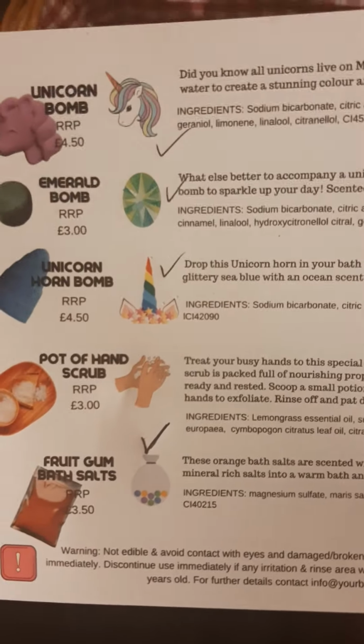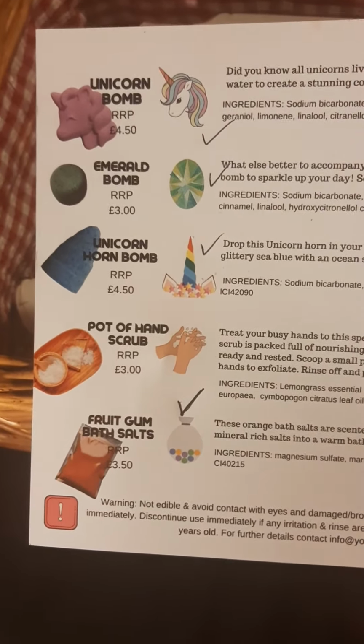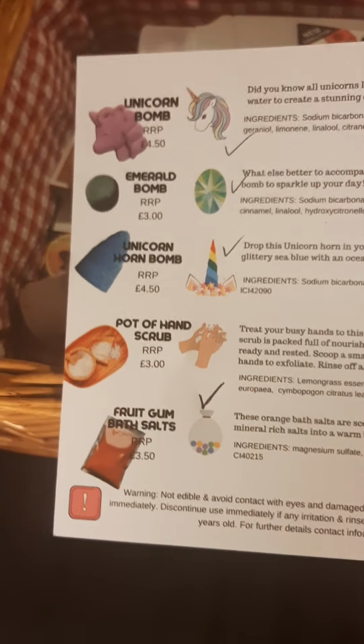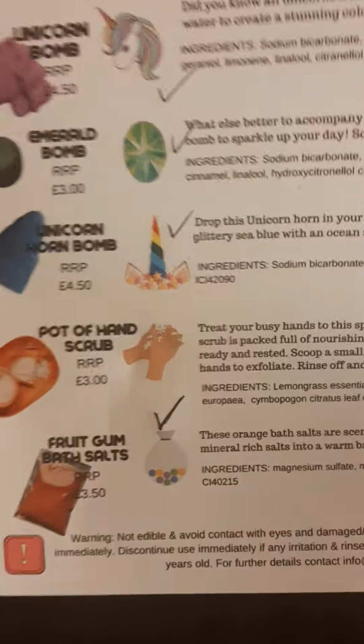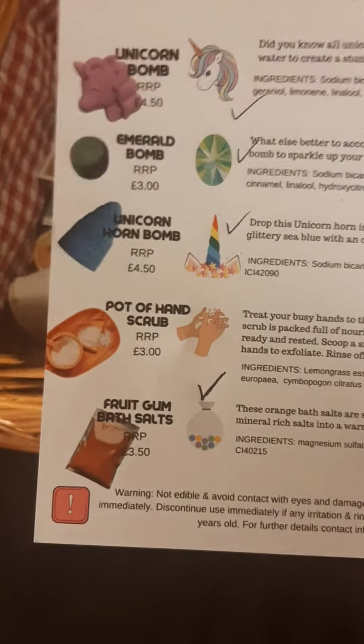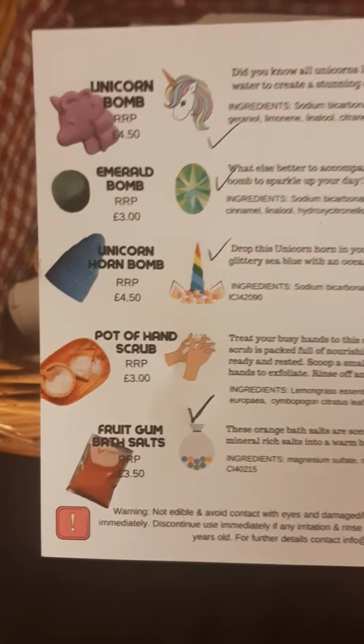So cannot recommend this box enough. They are just $9.99 a box, which is a really good deal. Again, we've used 4 out of the 5 items. We are using the hand scrub at the minute, so when I finish that, I will review that. But all the single use items, the bombs, the bath salts, we were straight on it, and it was a lovely share box again. They were fab. Would definitely get those boxes again.